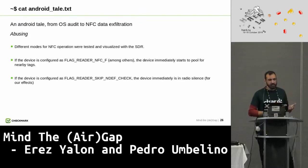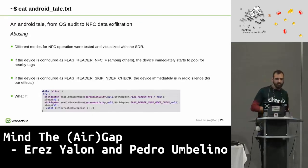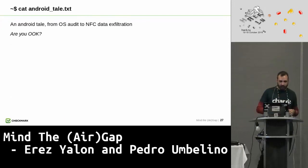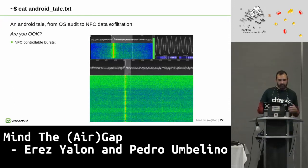So this gave me an idea, of course. What if you can cycle through these modes really fast? What will happen? And do you see any problem here? So what happens is that you get these NFC controllable bursts.